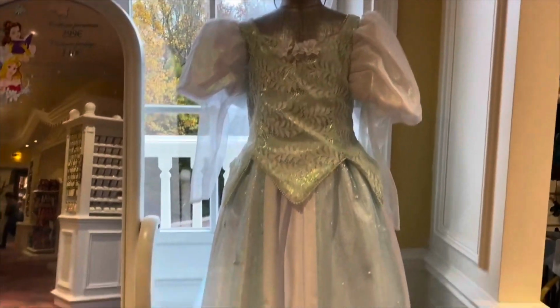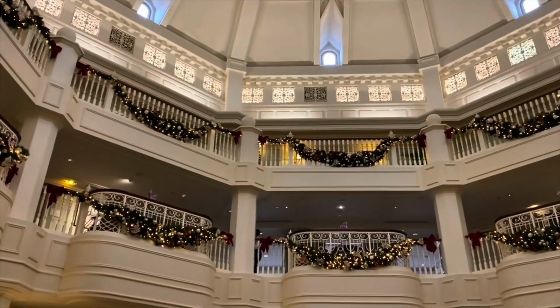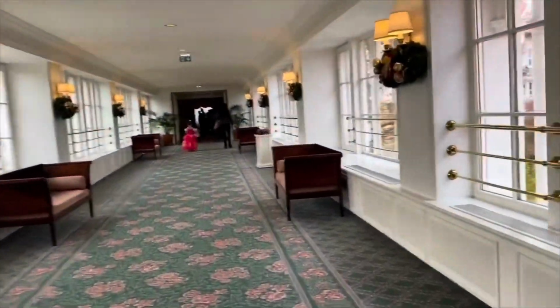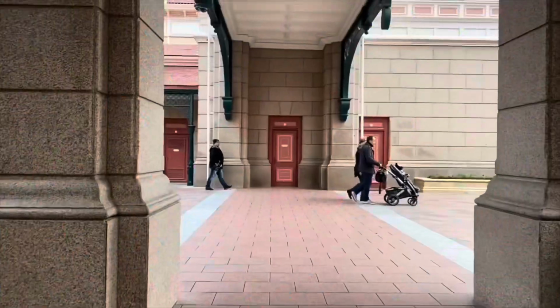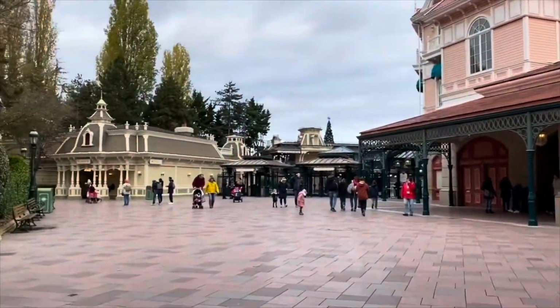We're currently in the gift shop looking at all the different princess dresses. There's loads of princess dresses in this hotel. And also the dining in this hotel, they have character dining, they have a bar, they have a normal buffet restaurant, they have all sorts. Obviously this hotel is literally within a world of its own. We're in the arcade now. And also, you can actually walk out of the hotel into the park.